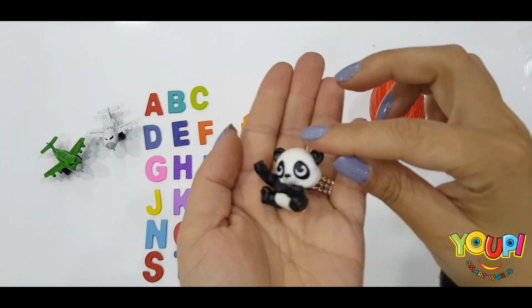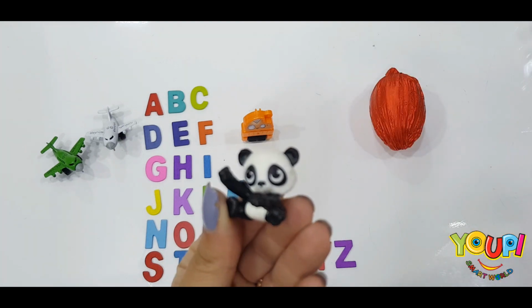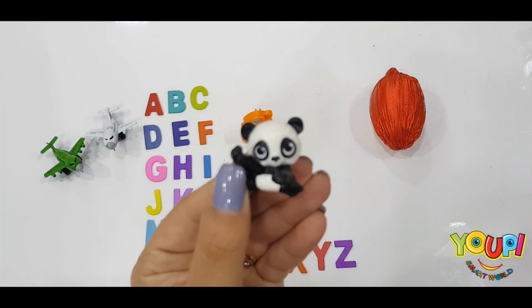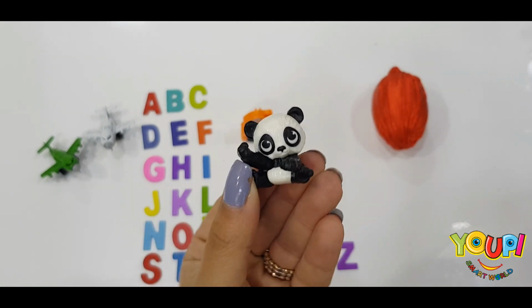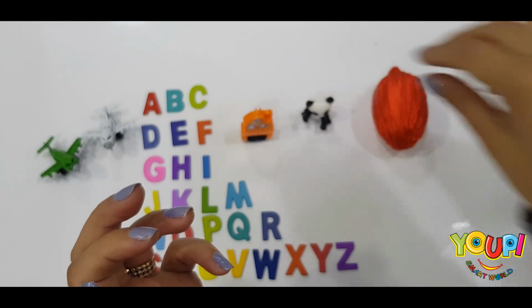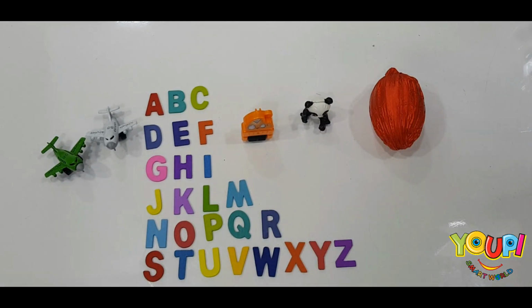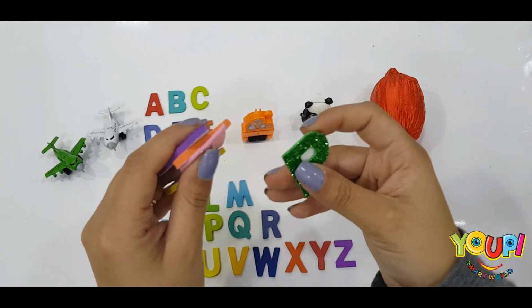Wow, it's a cute little panda. I love it. We also have some glittery letters. Let's see what word it would make.